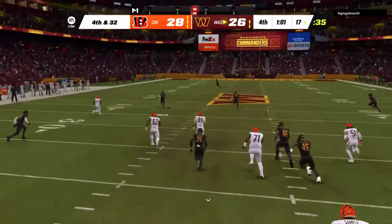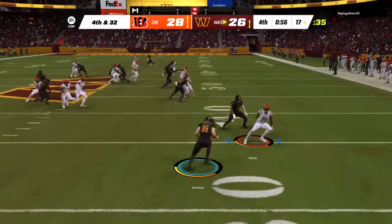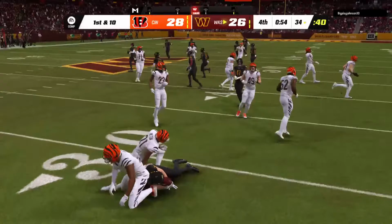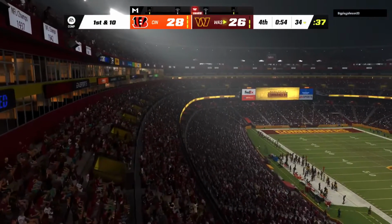So they're forced to punt on 4th as this one's away. Erickson now to return. 51 yards on the punt there. And it will be Washington football now with a 1st and 10.